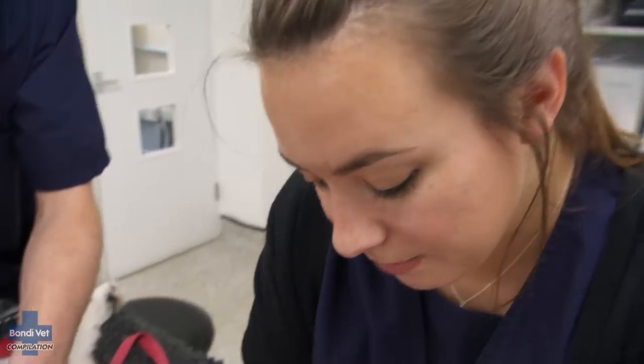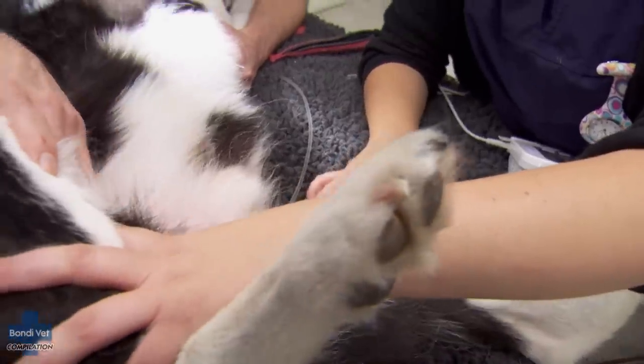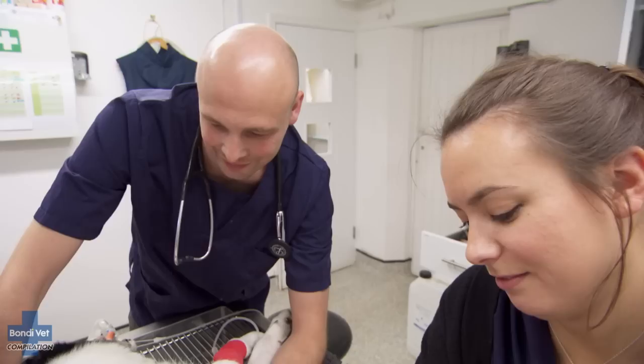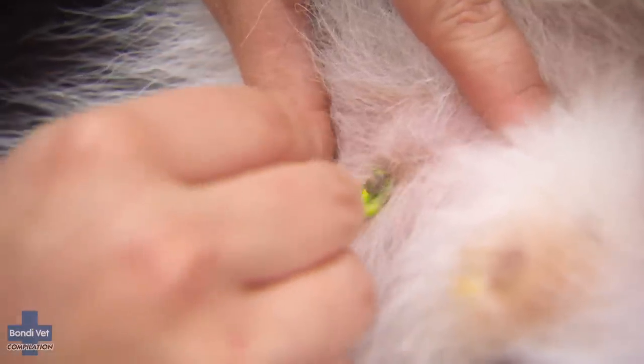There's not a lump, but that is a big tick. It's quite juicy. Massive. Nasty blighter. Okay, well, not bad news, because we can just take that off. So let's remove that tick, please, Sam. Yep. Good news keeps on coming.